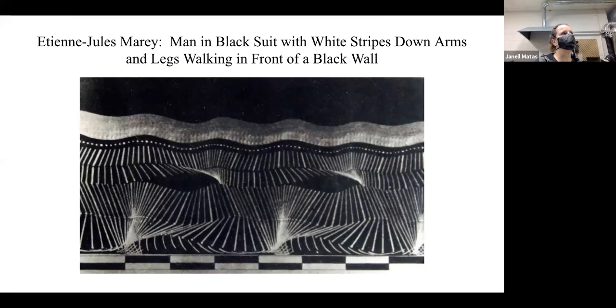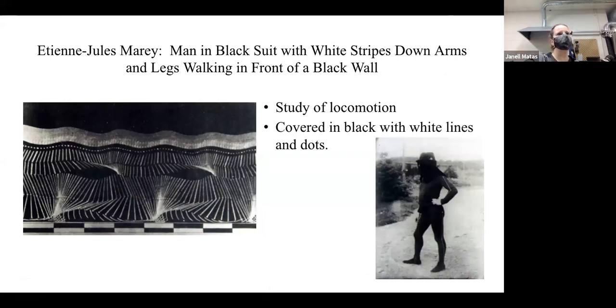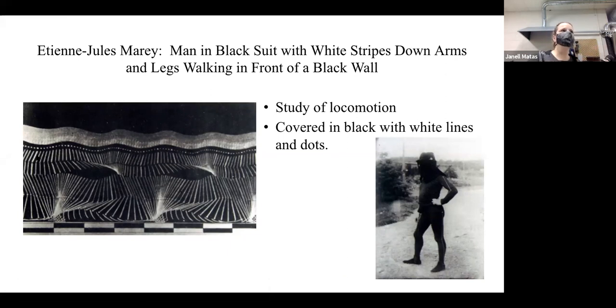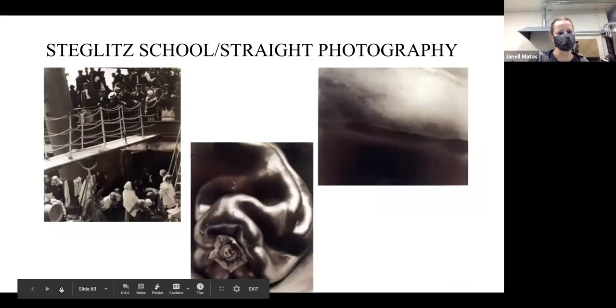I think this is actually kind of cool too. This is Etienne-Jules Marey, and his work is very similar to what we think about as green screen today. Basically he dressed a man all in black and put dots and lines on the body, and he was able to study locomotion. So you can actually see how the body bends and moves in space. You don't really see the person because they're in front of a black backdrop, but you can see that sense of motion. So he just built on Muybridge's study in science. Like I said, it works a lot like CG today, using green screens to make film.